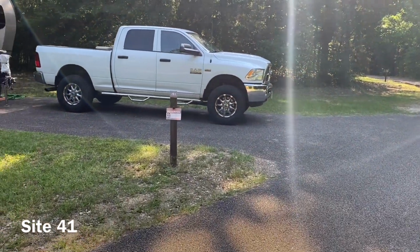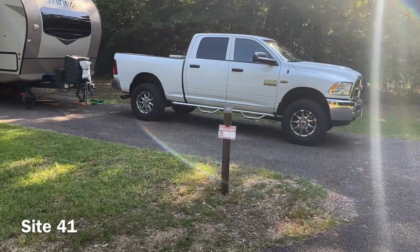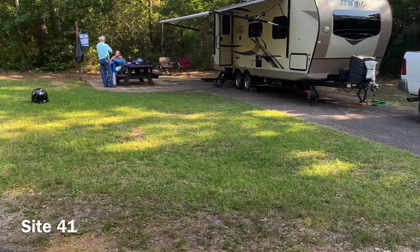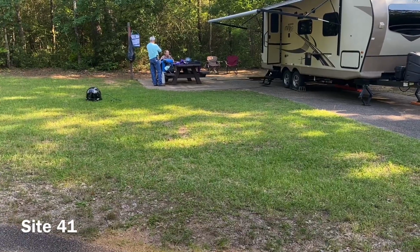And shout out to my friends Rob and Lori there, and thanks for their service to the Historic Preservation Corps that's been out here working at this campground this week.